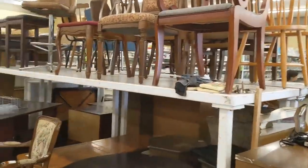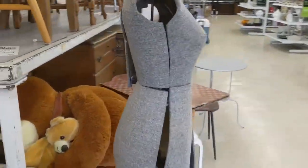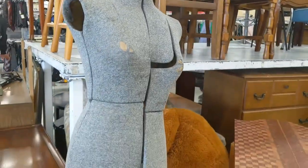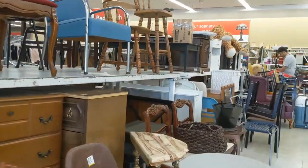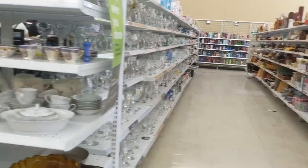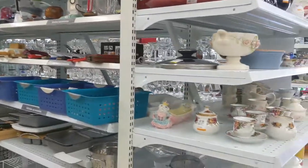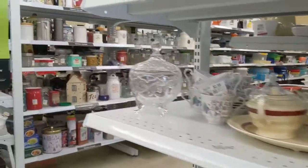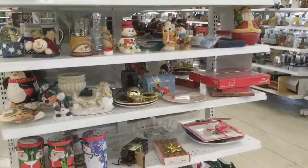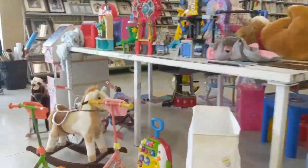There was a book section you saw a glimpse of. The furniture is here. The hard goods are over there and on over. Number of those. This Judy has seen better days, but for $25, you're probably not doing too bad. It's a highly adjustable one. So, the glassware. Different aisles, they have a certain amount of organization. Folks do move things around, so they can't control that.